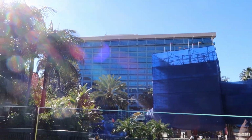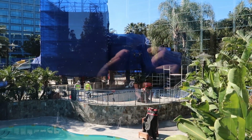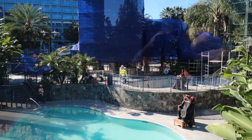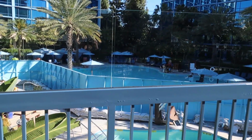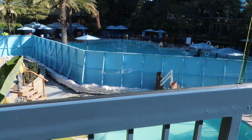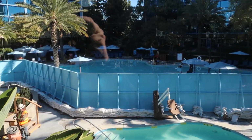If you happen to be staying at the Disneyland Hotel, they are doing construction on the swimming pools right now. There's not a lot of swimming going on. It is winter time, so I don't know why you'd want to go swimming anyway. But they're doing construction on this side, and also they have one of the pools open, but they are still doing construction on some of the other pools here. They're just doing some work, probably just resurfacing them.